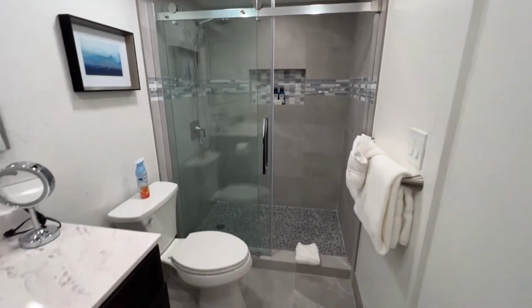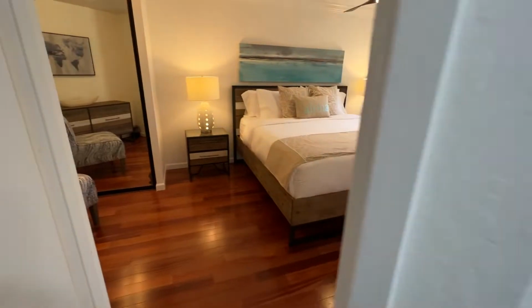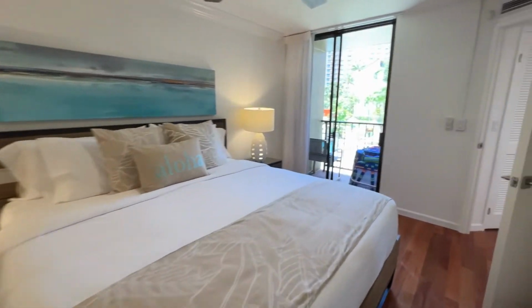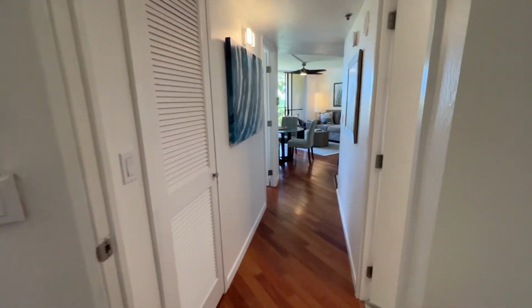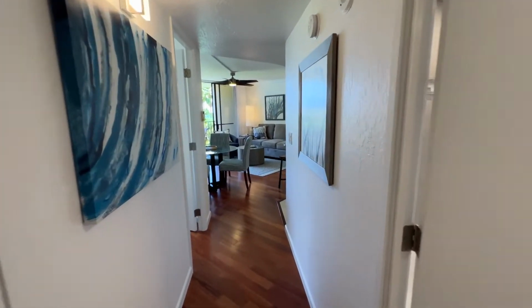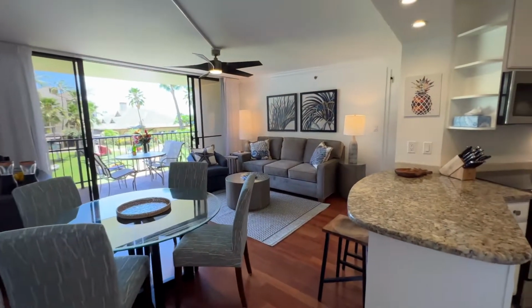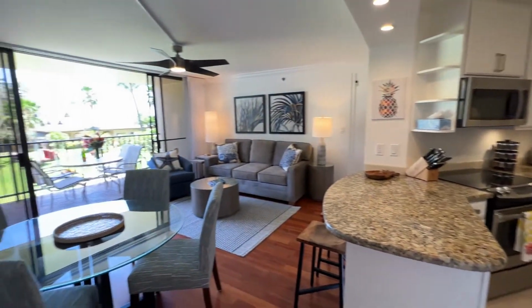Brand new 550 count Pima cotton linens and beautiful clean white towels as well. Fully furnished and equipped as a home away from home. Residence 213 at the Kaanapali Shores Resort.